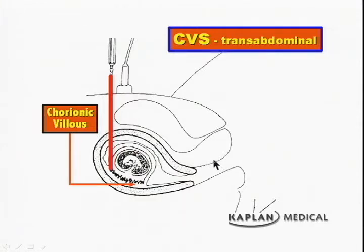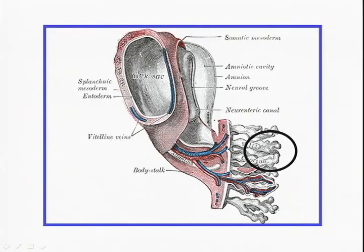This is often done in association with the nuchal translucency. If you find a nuchal translucency which is beyond a certain parameter, you may just go ahead and do the CVS at the same time if you're set up to do that. Again, what we're assessing is the chorionic villi, which are the precursors of the placenta.